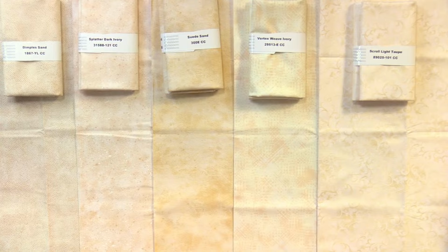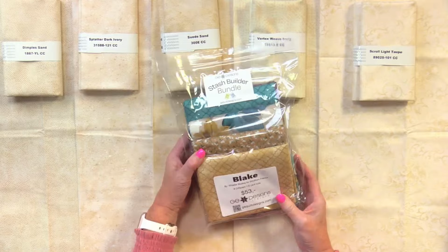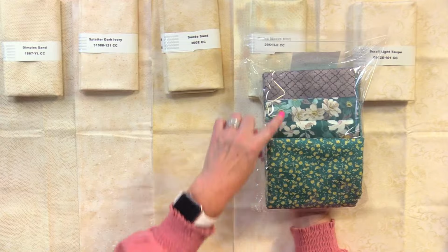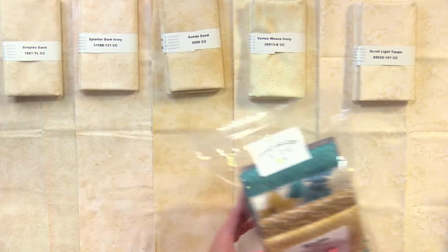But of course, since I'm here, I had some fun going through the warehouse looking at bundles where these would fit in perfectly. So the first one I pulled is Blake, and this is by Whistler and Wyndham. We got this not too long ago. And I just think the warm colors, the yellows in here, even though there's a lot of grays and taupes, the yellows make this just make sense. Very easily could use this with the Blake.